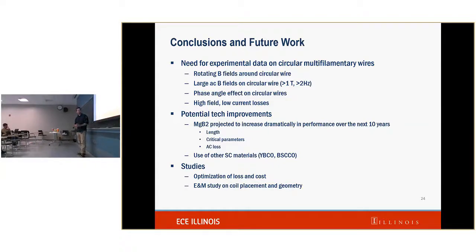And in terms of the study that we have here, there is a clear need for an optimization on loss and cost, or loss and length, and an E&M study on optimizing the coil placement for optimal B field distribution over the coils. And I think that's it. Any questions?